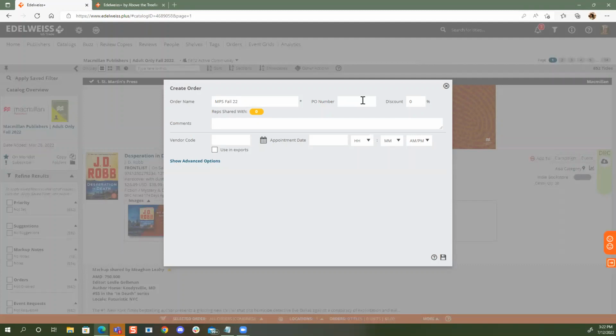You can enter either the potential PO number or just a placeholder for the moment. So just going to go from memory here. You can enter your store's discount for this specific publisher that you're ordering through. And then right here is where you will be able to share your order with your rep. You can do this right away if you'd like, but you don't have to share your order right away. You can share it once you're done and you've entered all your quantities and you're confident that it's ready to go and it's ready for your rep to take it and process it on the publisher end.